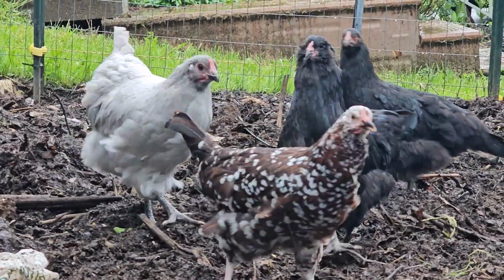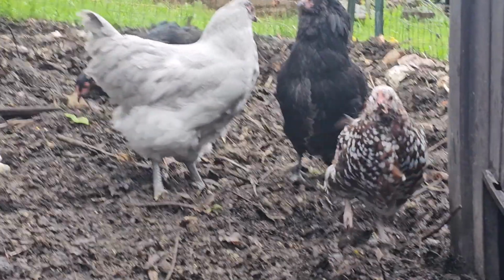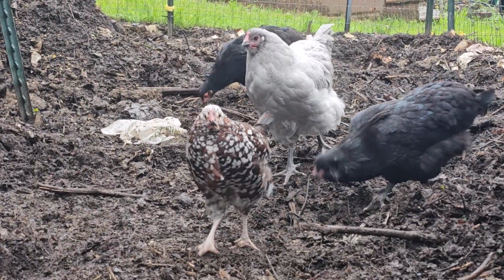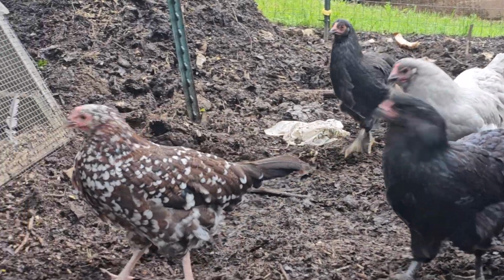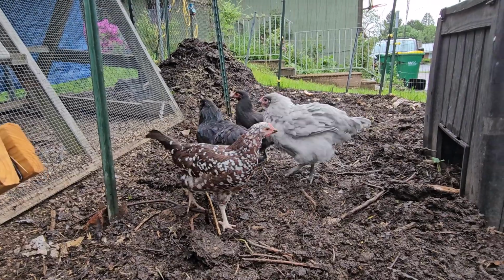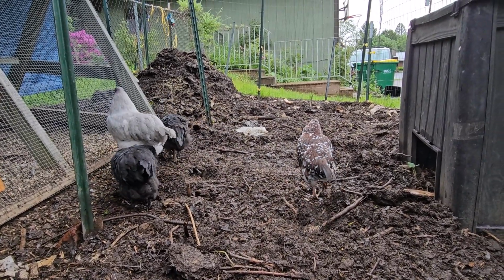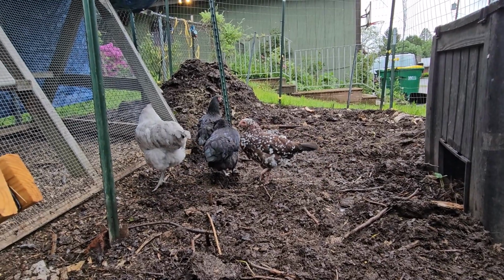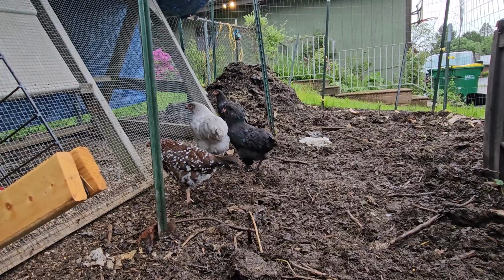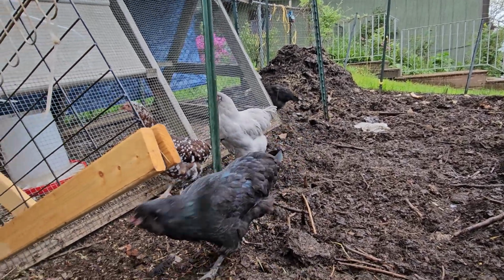Our new chicks are just beautiful. They're growing nicely. We have found that Pepper, the one in front, our little speckled one, has a very crooked beak. She appears to be developing just fine. As long as she's able to eat, we're not breeding them, so it's not like we're going to pass on something that may be an issue for future generations. So they're growing beautifully and trying to settle into the flock.